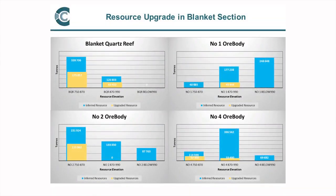In terms of the Blanket section, there are 4 ore bodies that we are drilling through, and each of these is arranged here from the shallower down to the deeper section. You can see here from these bar diagrams that the greatest proportion of upgrade has been in the shallower sections, from Blanket Quartz Reef and number 2 ore body. Number 1 ore body and number 4 ore body are not that well developed at that shallow level, and the target at the moment is to improve the upgrades at number 2 ore body, deeper, and number 4 ore body, particularly where we have 400,000 tons in the deeper section.